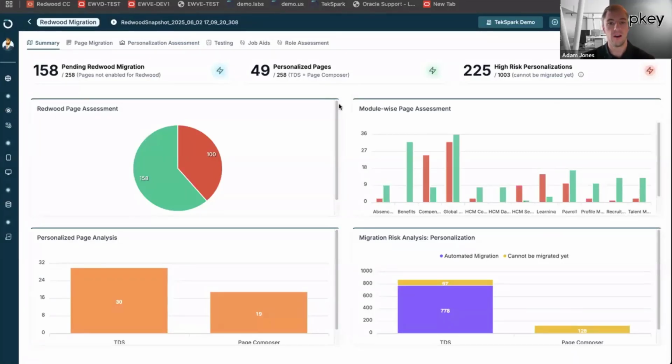So moving to the RMA tool, our Redwood Migration Accelerator. For those folks that are either considering or have started their journey over to Redwood, leveraging our tool we feel is the best and easiest path forward for most customers to assess their environment in terms of what profile options they need enabled for Redwood, and then moving to personalizations and migrating those personalizations over into Visual Builder Studio, whether that's Transaction Design Studio or Page Composer, and then obviously the automated testing that comes with that as part of our platform, as well as job aid generation for those new Redwood pages.